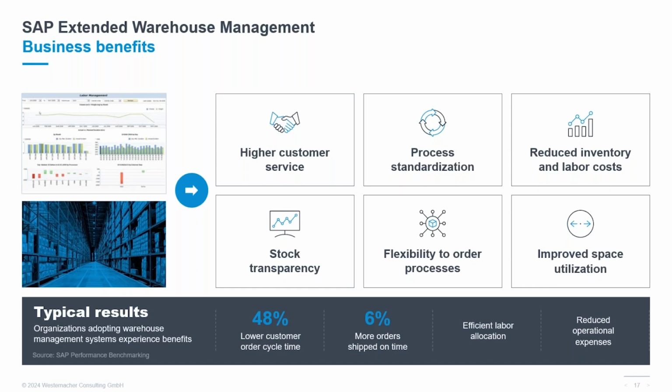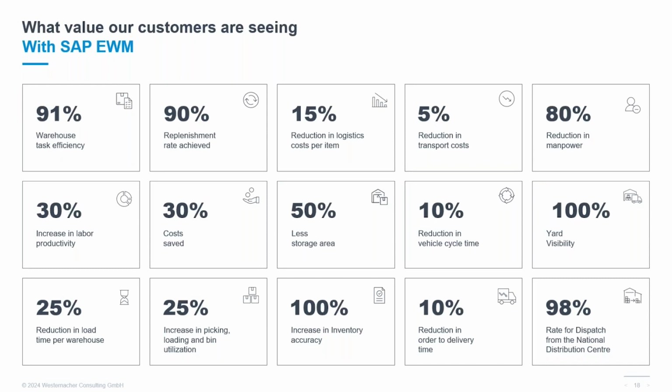Let's have a look at some of those facts and figures, because all of us love a good percentage, don't we? Some of the ones that leap out at me are a 30% increase in labour productivity. And this is not what we think, this is what value our customers are telling us that they are seeing. 50% less storage area and 30% costs saved. That's quite massive if you've got quite a huge operation. 25% increase in picking rates, loading and bin utilisation, and 100% increase in inventory accuracy. Let's be right about it, stock is what we're all sending out and what we're storing. 100% increase in the accuracy of it is a really, really good measurement. Thanks, Anders.